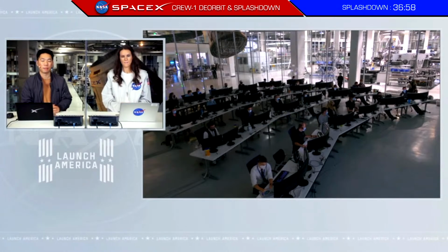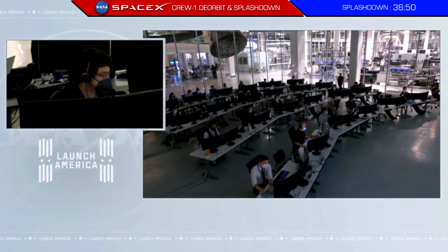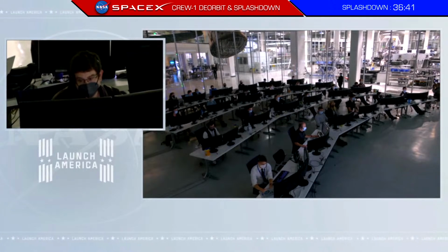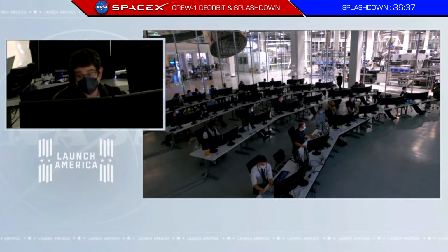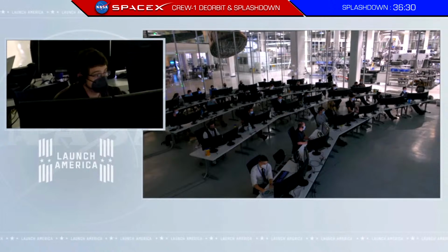Dragon SpaceX, we show deorbit burn is complete with nominal performance. Nose cone closure initiated. And SpaceX from Resilience, we copy all. That's great news. And we're following the nose cone closure.